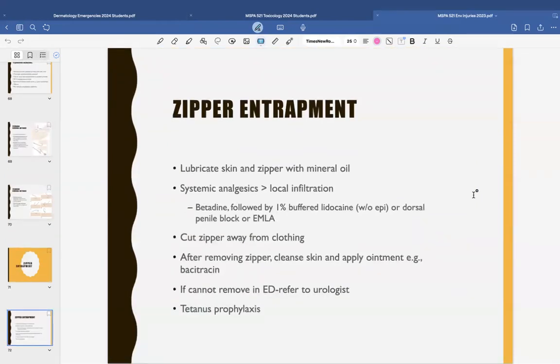Make sure everything's well lubricated. Consider systemic analgesics, Betadine, lidocaine without epi, or EMLA, which takes 45 minutes. Cut the zipper away from the clothing. Why? Because that way you're not pulling on the clothing with the zipper, and you don't have to destroy the entire clothes, just the zipper.